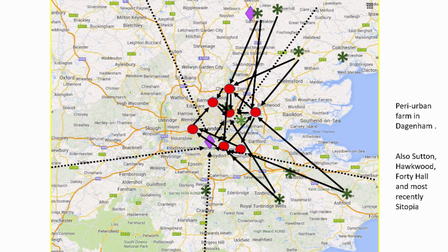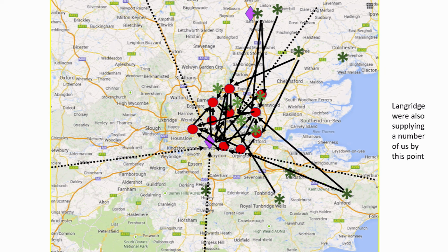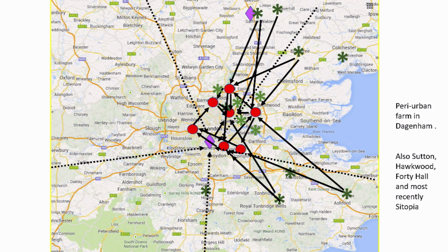There he is. And then also, there were a whole range of other groups around London who were doing similar things. So peri-urban farms setting up in Sutton, Hawkwood, Forty Hall, and most recently, Sutopia. So then what happened? Oh, went too far ahead again.